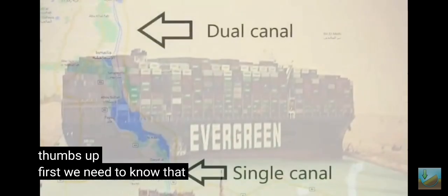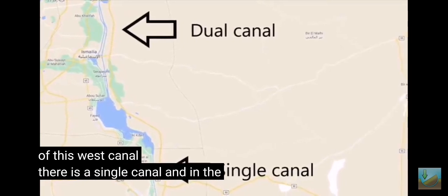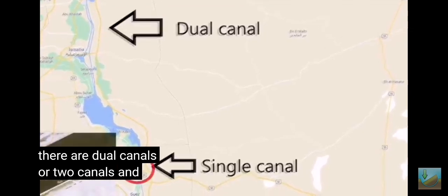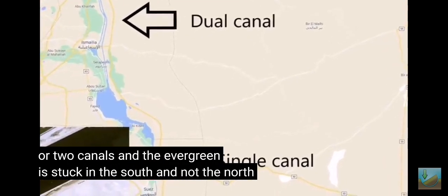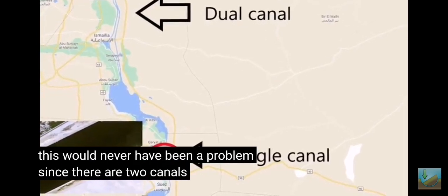First, we need to know that in the south of the Suez Canal, there's a single canal. And in the north, there are dual canals, or two canals. And the Ever Given is stuck in the south and not the north. In the north, this would never have been a problem since there are two canals.